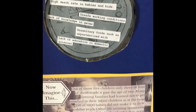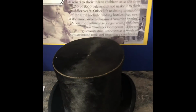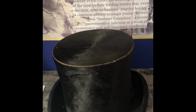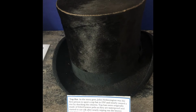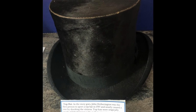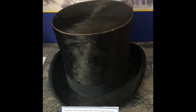On display, we have a top hat. Top hats date back to the 1790s and were commonly worn by gentlemen in the Victorian era. Fun fact, the saying mad as a hatter comes from the mercury poisoning that many hat makers suffered with in the Victorian era, as a toxic substance, mercury nitrate, was used to turn fur into felt in order to make hats.